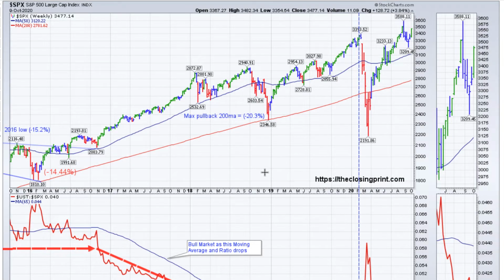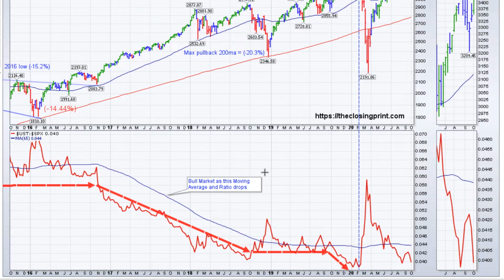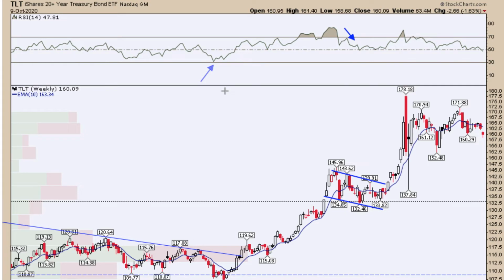Bonds moved lower last week for the most part. Yields moved higher. As a result, we saw the bond-stock ratio between the 10-year and the S&P 500 moving lower. That's bullish for equities, as equities are favored over bonds when this ratio drops. While yields on the 10-year moved higher, that's bullish for equities as well, while the short duration and long duration bonds all moved lower for the most part.